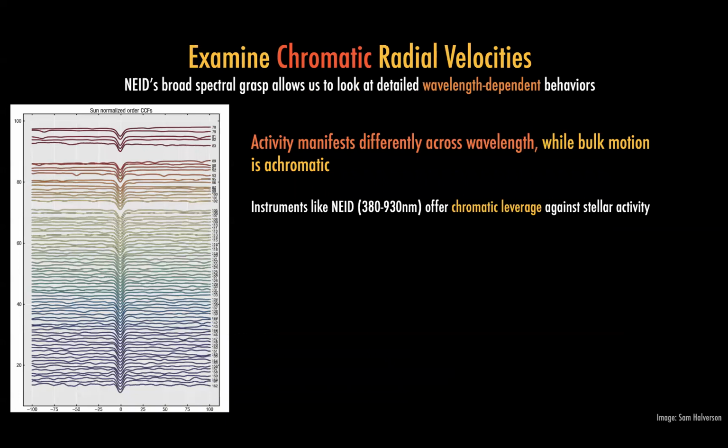Other than directly going to the near infrared, another thing you can do is to look at radial velocity over color. So to look at chromatic radial velocities, look at RVs in the near infrared and the optical at the same time. The key here is that activity manifests differently across wavelength, while the presence of a planet does not. And so if you see variability, but it is chromatic, it is likely to be activity. So instruments like NEID that have a broad bandpass, NEID goes from something like 380 to 930, we can actually extract somewhat beyond those limits as well, offers a lot of chromatic leverage in trying to distinguish stellar activity from planet-driven motion.